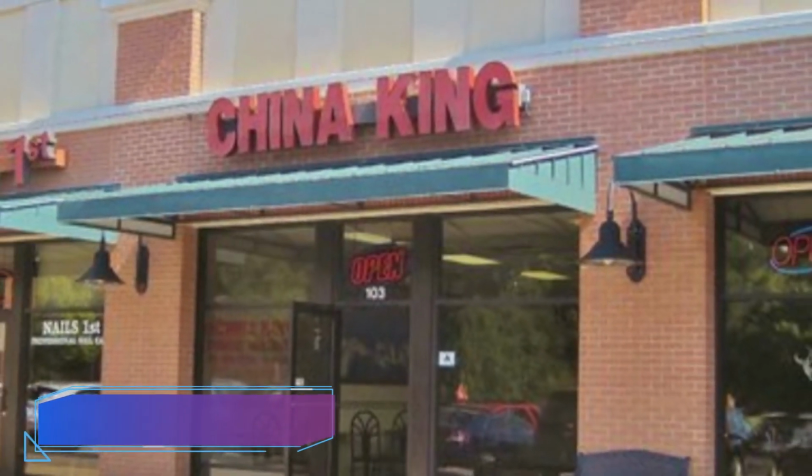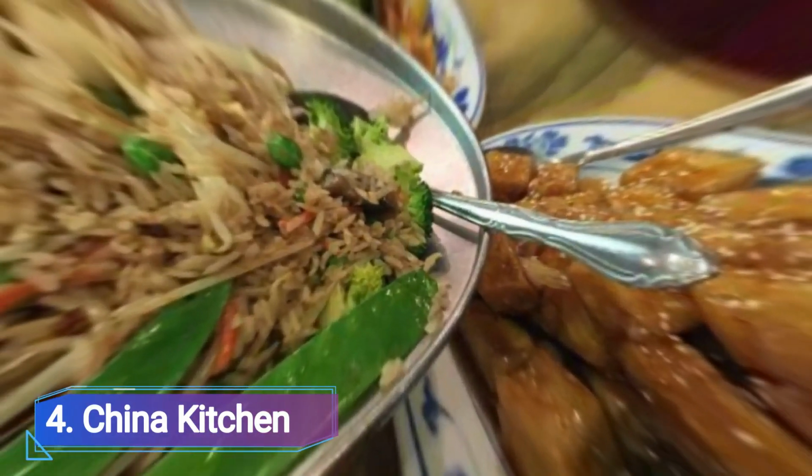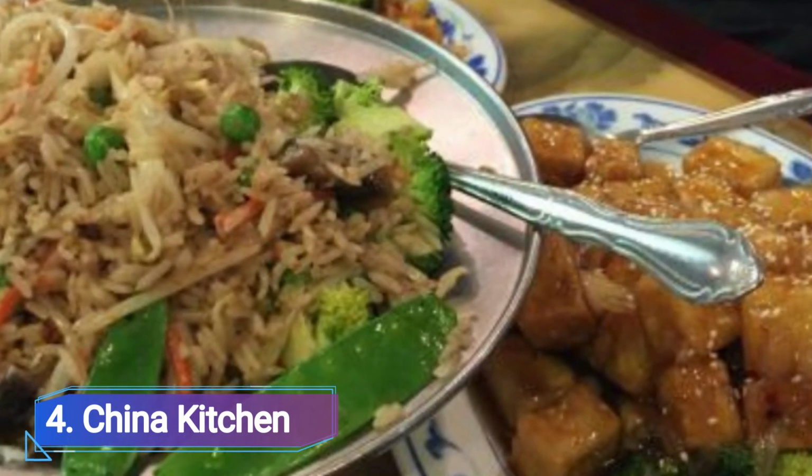Number 4, China Kitchen. A variety of classic Chinese cuisine is available at this Chinese American takeaway joint, including flavored wings, soup, sweet and sour mei fun, fried rice, egg foo young, lo mein, and more.